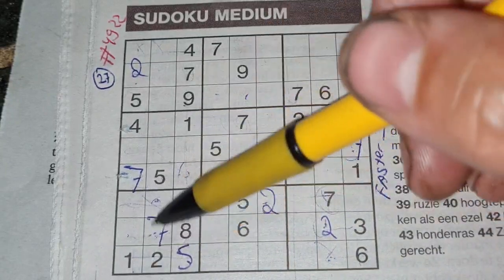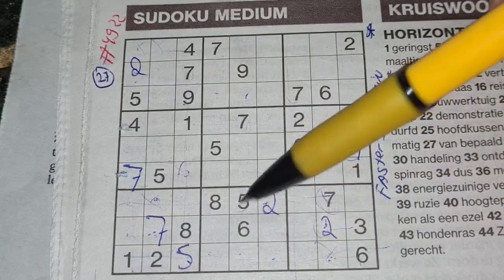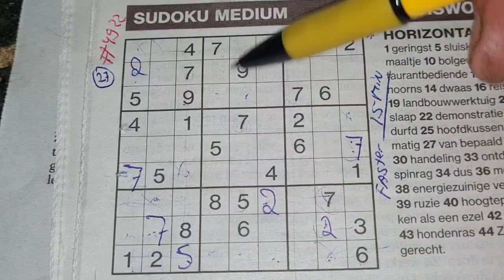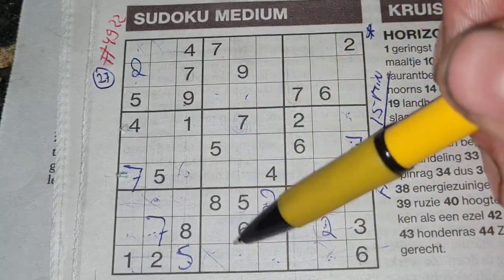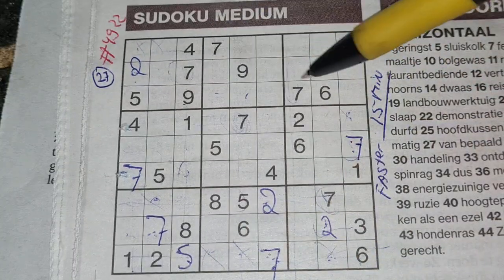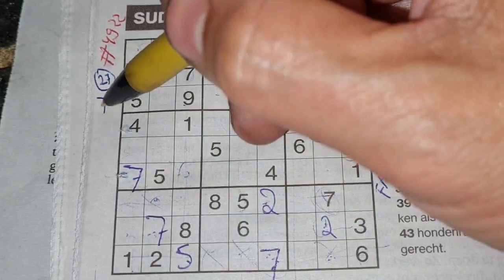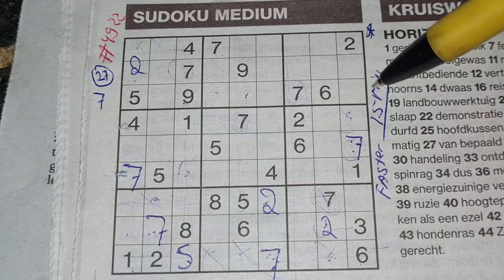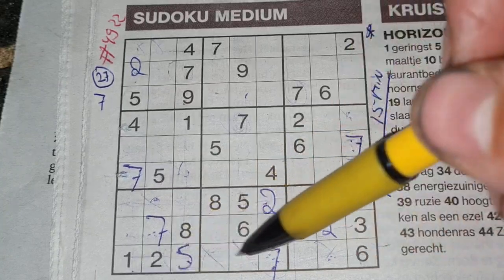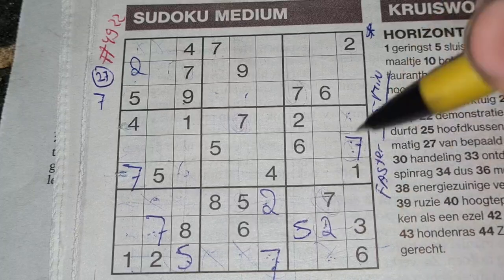7 in this row, 7 in the row below, so last row, the only 3 places left for the 7 should be here, here, or there. We see here 7 in this column, so no 7 there. Here 7 in the middle column, so no 7 there. The only place left for the 7 should be there. And all the 7s are used, I can see. Digit number 1, number 7. Okay. 5 in this row, 5 in the last row, so the row between, the only place left for the 5 should be there.